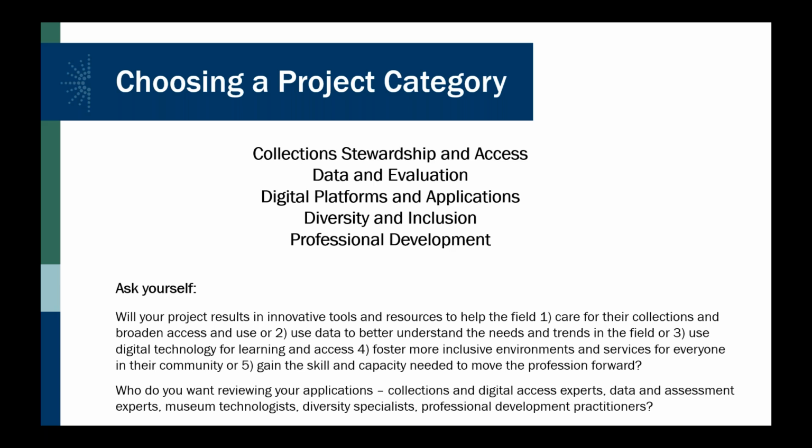A second way to go at this might be to think about who you want to review your applications. Collections and digital access experts, data and assessment experts, museum technologists, diversity specialists, or museum development practitioners. As always, if you have questions, call the IMLS staff to discuss them.